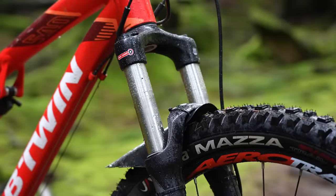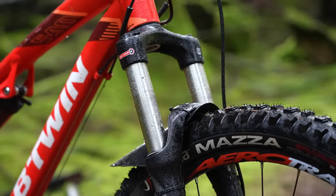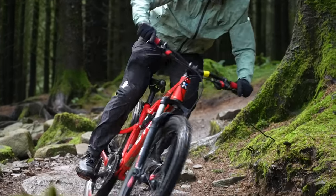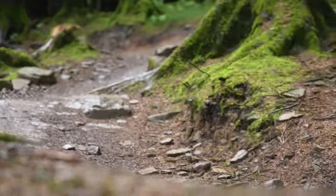In fact, on that bike I had Vittoria Mazda tires, the same tires I ride on most bikes, and it felt like I had no grip. It had 27.5 wheels, and most of the time I ride 29, but anyway, I think that kind of shows in some of my times a bit.